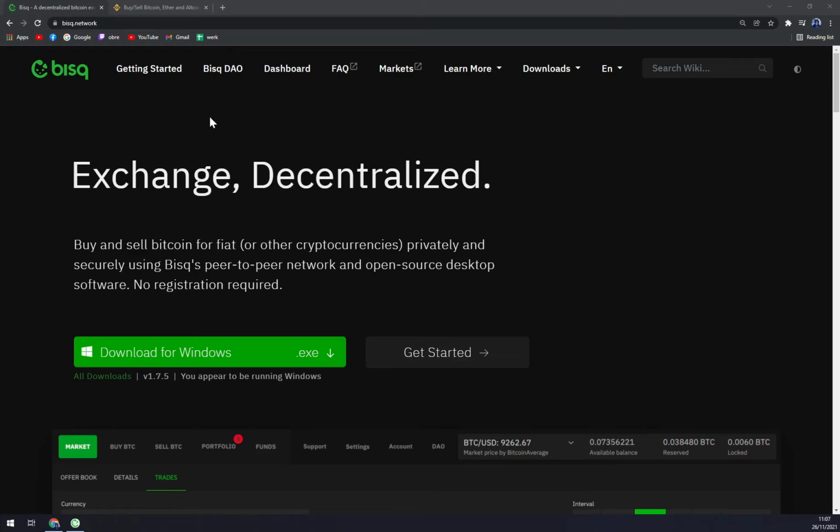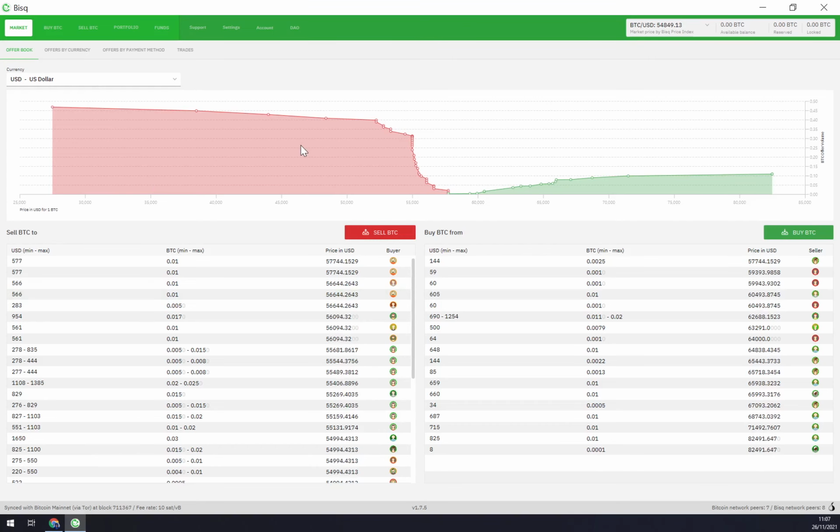That being said, we can now check the app. As you can see, it's pretty basic. It's kind of simple, but it will get the job done. I really like the fact that you need to download it and it won't basically work on your phone or iPhone. So let's check it out.